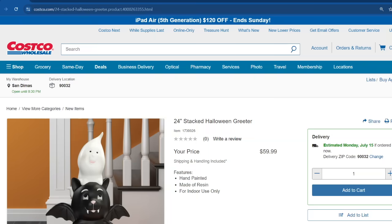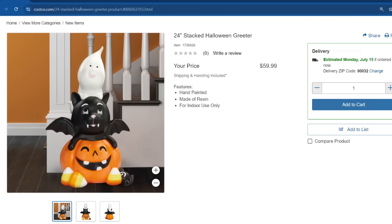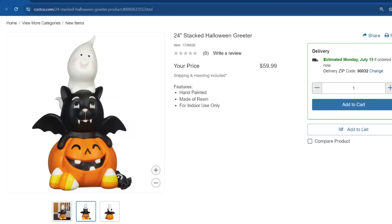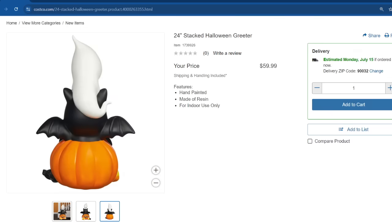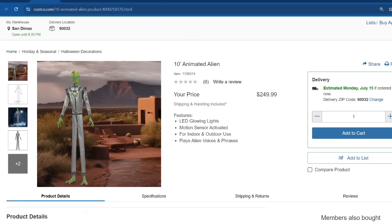Here are some other new arrivals through Costco.com. This one is a 24-inch stacked Halloween greeter. This is probably one of the cutest ones I've seen. Adorable. It's selling for $60, and of course it's meant for indoor use only, but this one has been hand painted. Very nice.